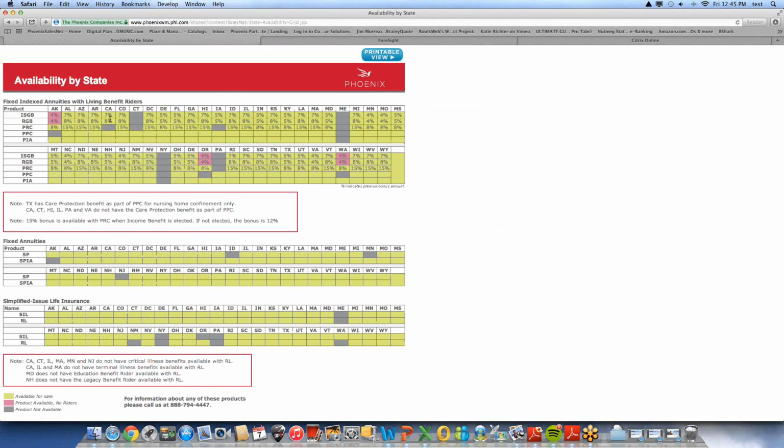So in California, we have our personal protection choice and personal income annuity. In California, though, just note, personal protection choice only has the income rider and the enhanced death benefit. Their view is that the long-term care rider is insurance, and so they've not approved the long-term care rider in California. So it's only income and the enhanced death benefit for personal protection choice. Okay.